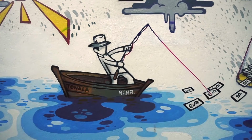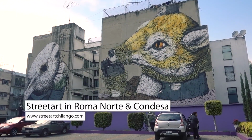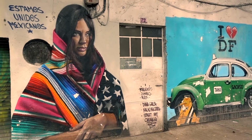Mexico City has a very vivid street art scene with a number of impressive murals. The guys from Chilango Tours are street artists themselves, who work very closely with other local artists and offer tours in the neighborhoods of Roma and Condesa every Saturday.